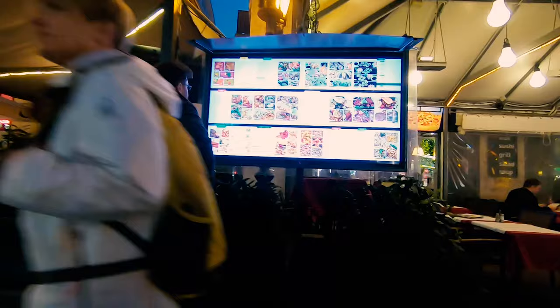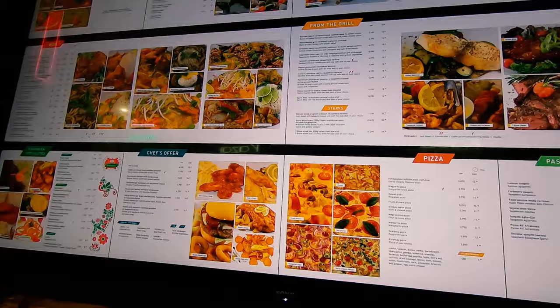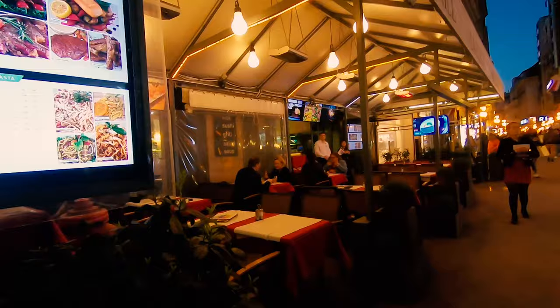Pizza bar. Pizza, sushi, grills, pasta. Chefs offer Hungarian specials. Everything bar. This place. Walk and grill.